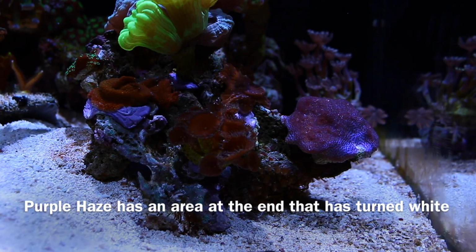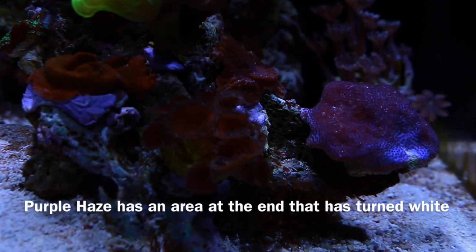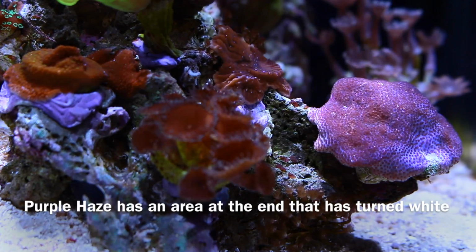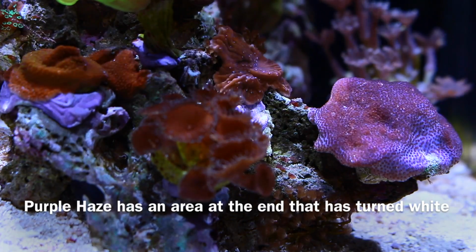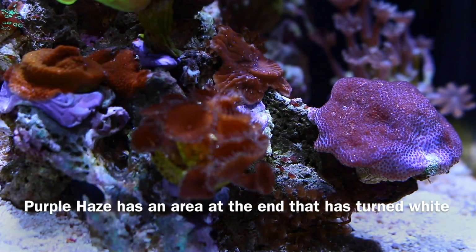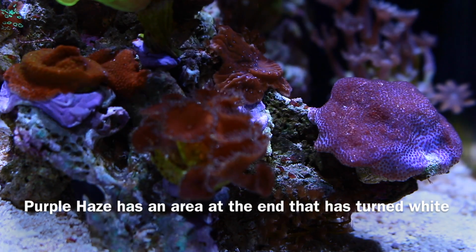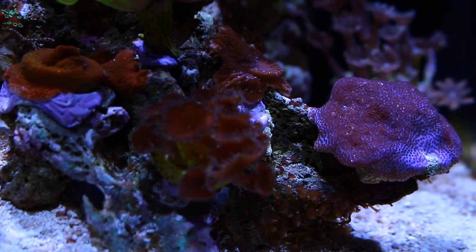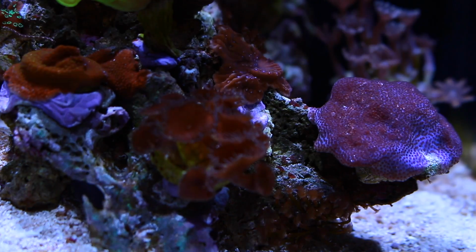There's my purple haze right there. It has turned white towards the ends, just in one little part though. But I think it will recover. I've been blowing it with my turkey baster to help it.